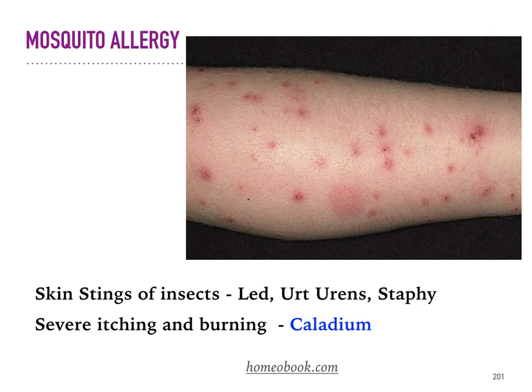But if there is severe itching and burning immediately after the mosquito bite, then Caladium is the best remedy. The rubric is skin eruption, skin stings of insects, severe itching and burning. That's the rubric mentioned in the Synthesis repertory.